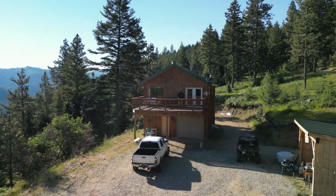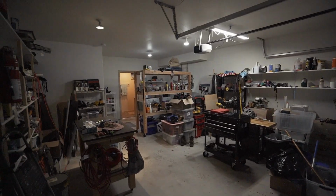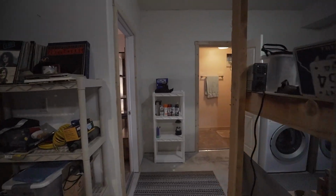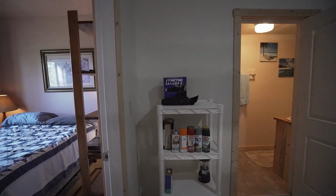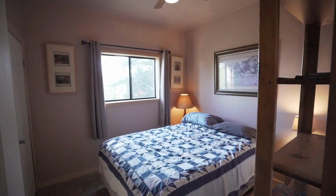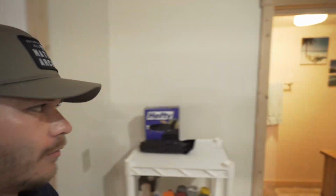All right, and here we are at the main house. So right here we have the main open area. This would be great for a wood shop, or you could park a four-wheeler or a Razor in here. We have our washer and dryer, bedroom around the corner, and then a half bath right here. All the bedrooms in this house have incredible mountain views. And then here's the bathroom.